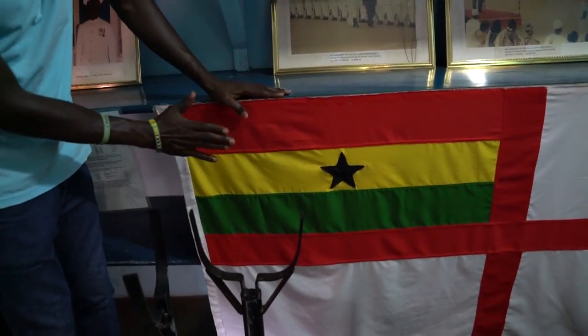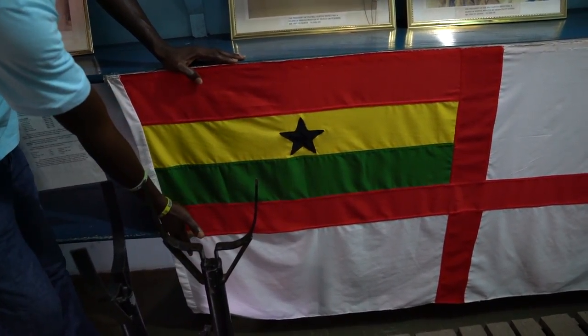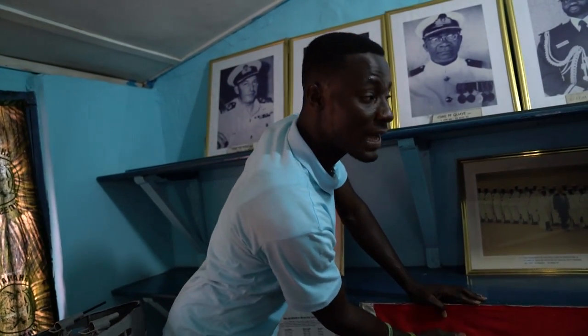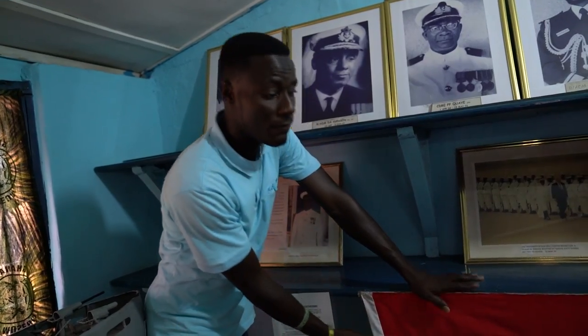You can see the England flag inside the Ghana flag inside the England flag, meaning the Ghana Navy came from the what? The England Navy. That is why we have their flag. So this flag is for the Navy. The Navy flag is here.